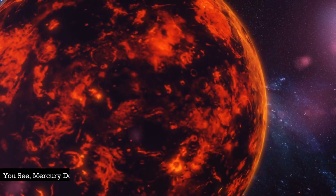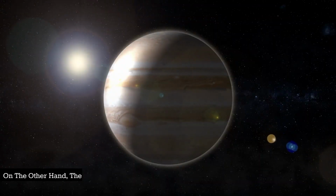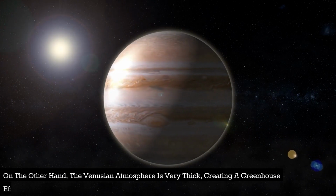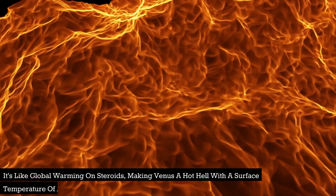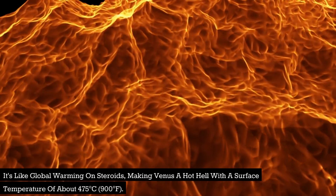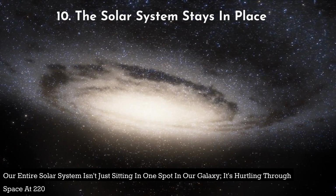But the most hellish planet in the solar system is Venus. You see, Mercury doesn't have an atmosphere to retain all that heat from the Sun. On the other hand, the Venusian atmosphere is very thick, creating a greenhouse effect. It's like global warming on steroids, making Venus a hot hell with a surface temperature of about 475 degrees Celsius, 900 degrees Fahrenheit.